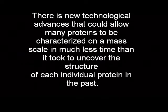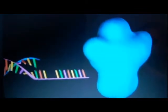There are new technological advances that could allow many proteins to be characterized on a mass scale in much less time than it took to uncover the structure of each individual protein in the past. The code of a cell's gene is read by something called a ribosome, which then helps produce proteins from the genetic code.